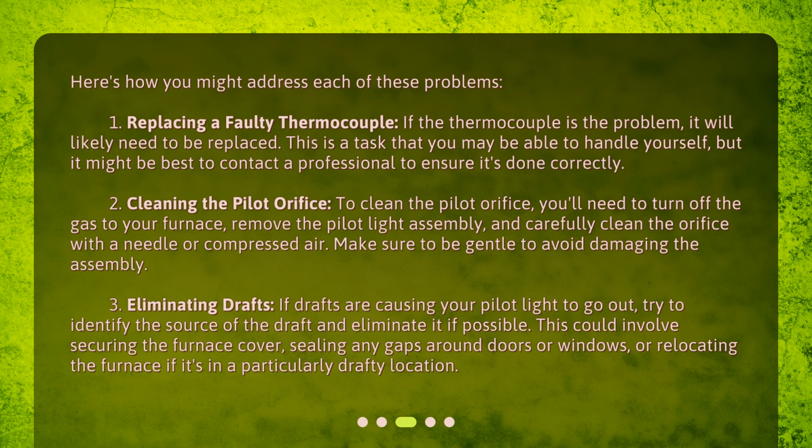2. Cleaning the pilot orifice. To clean the pilot orifice, you'll need to turn off the gas to your furnace, remove the pilot light assembly, and carefully clean the orifice with a needle or compressed air. Make sure to be gentle to avoid damaging the assembly.